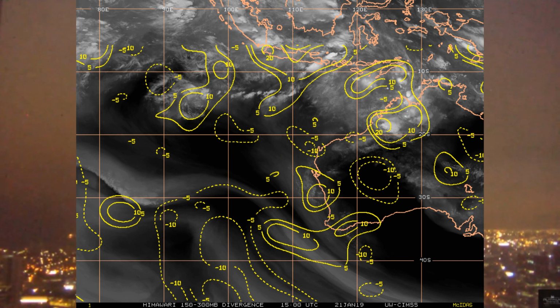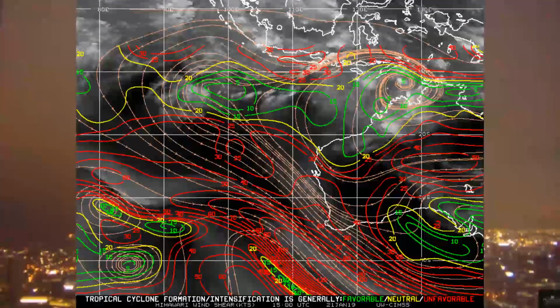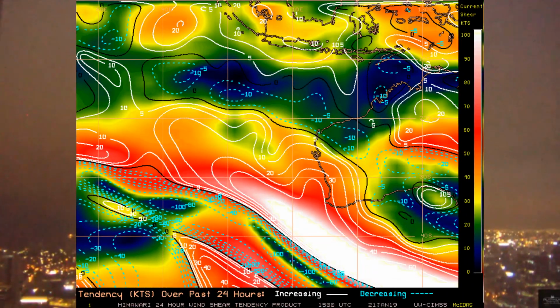Here's a look at the upper level divergence for the western region. And the wind speed in knots, it's only around 10 knots at this point in time. Wind shear, and for Invest 94S, the environment is pretty healthy. And the 24-hour shear tendency, the blue line represents decreasing wind shear, and the white line is increasing.